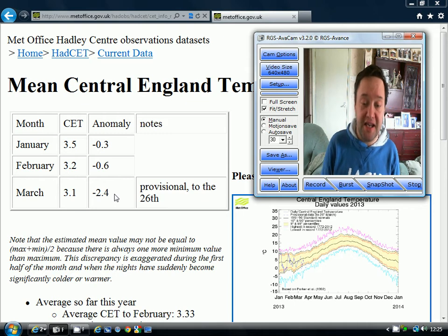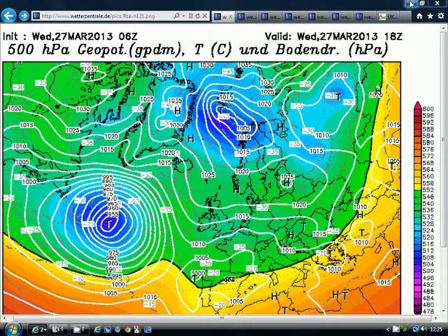So, indeed, the month of March is now officially the coldest month of the winter, although it's a spring month, of course, statistically. But it's colder than any of the winter months. It's gone below February, which was 3.2. Now we're at 3.1. So, yes, March 2013 is statistically and unusually so the coldest month of any of the winter months, despite the fact that it is a spring month.